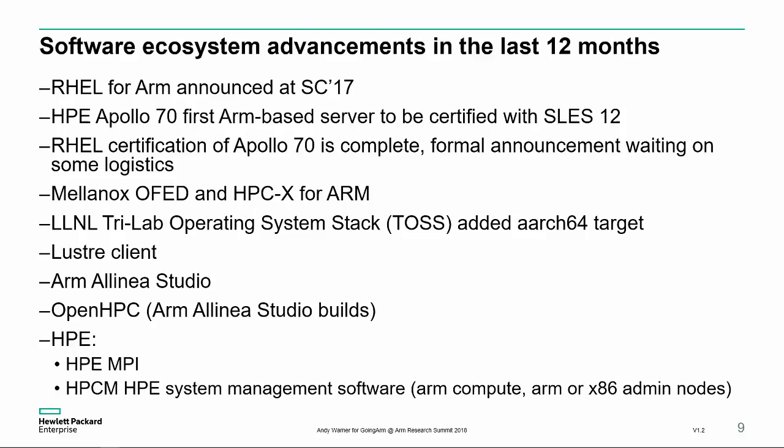I want to also point out that there's been a flurry of activity from Arm in making OpenHPC support Arm, with the Arm toolchain and the Arm targets. That's been another great step forward for OpenHPC.